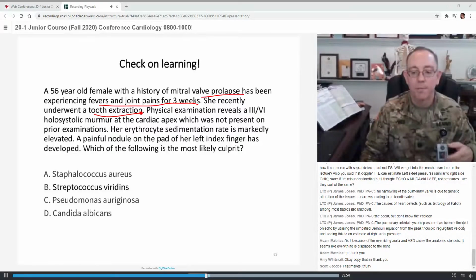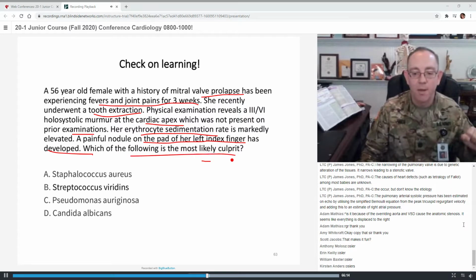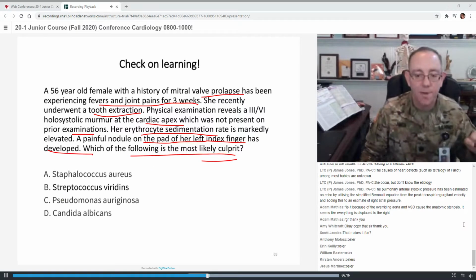So she got the bacteria going up, right? Physical exam reveals a holosystolic murmur at the cardiac apex, which is not present on prior exams. So it's a new murmur, new fever. She has an ESR that's elevated. Painful nodule on the pad of her finger. What is that painful nodule that developed? What is the most likely culprit? So figure out the organism and think about what is that cause.